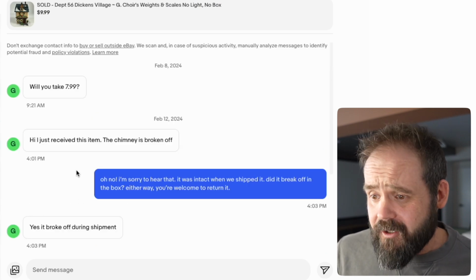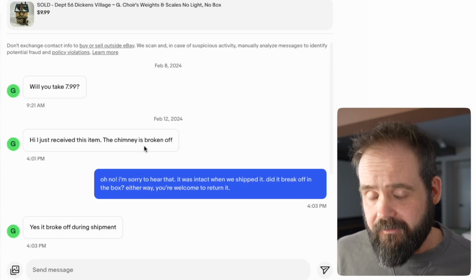It says, "Hi, I just received the item. The chimney is broken off." So first of all, of course, it is possible that we did not package this correctly and it could have got banged around and the chimney could have gotten broken off. But we've been selling for a long time. We know how to package this type of thing. And I just don't think that that's the case.